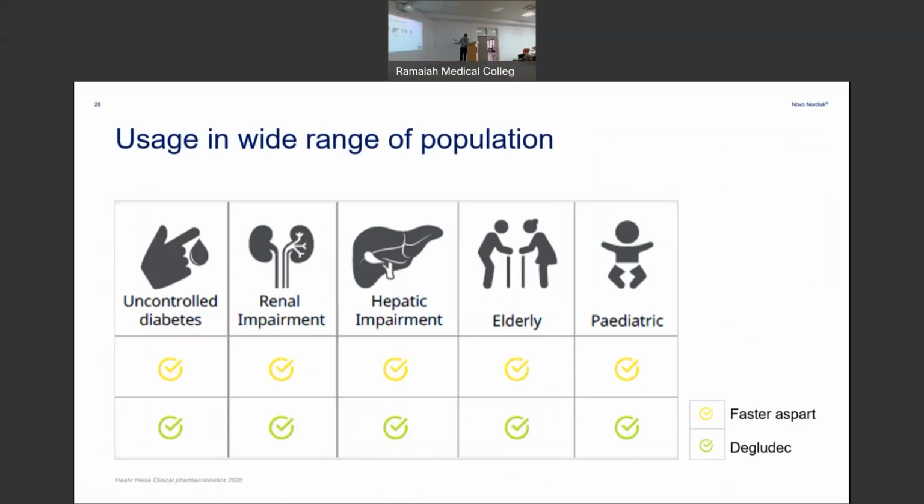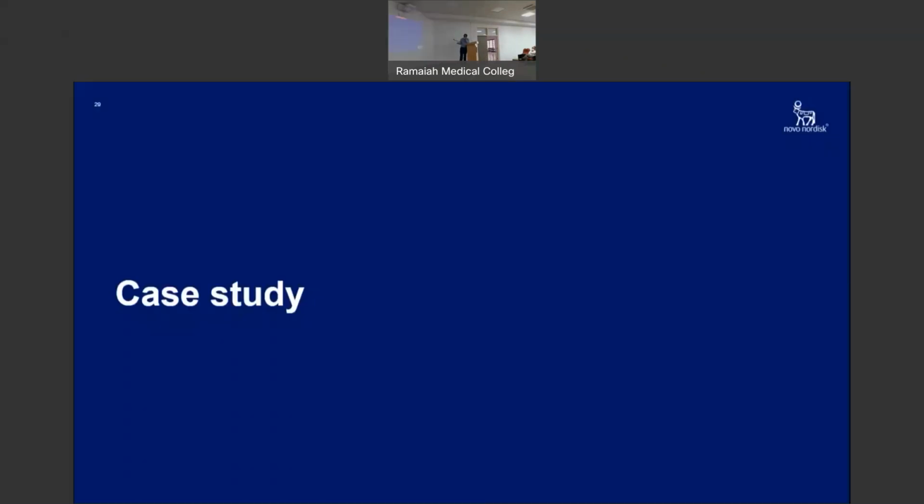So just a comparison in the wide range of patients. Uncontrolled diabetes, both aspart and Tresiba can be used. Renal impairment, both of them can be used safely. Hepatic impairment, both the insulins can be used safely. Elderly, both of the insulins are safe, and even the pediatric age group, these insulins are recommended.